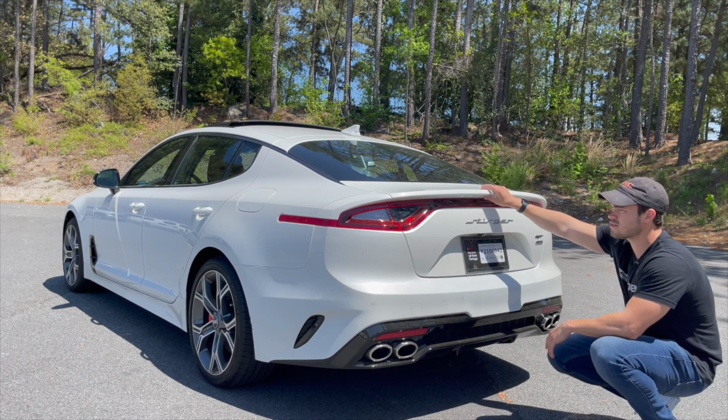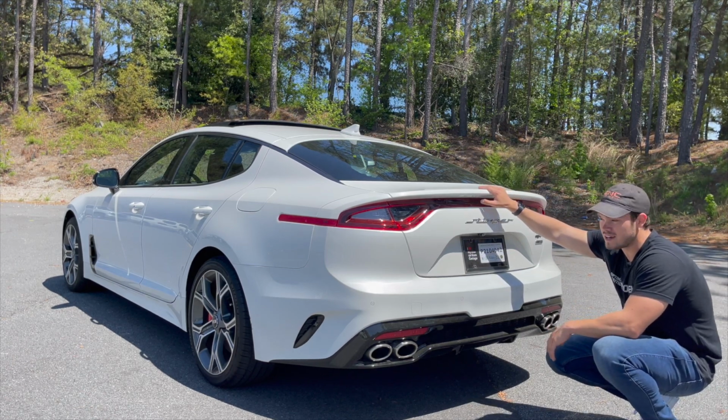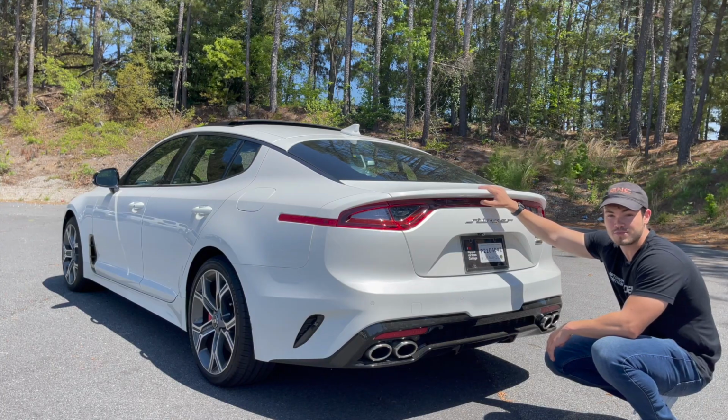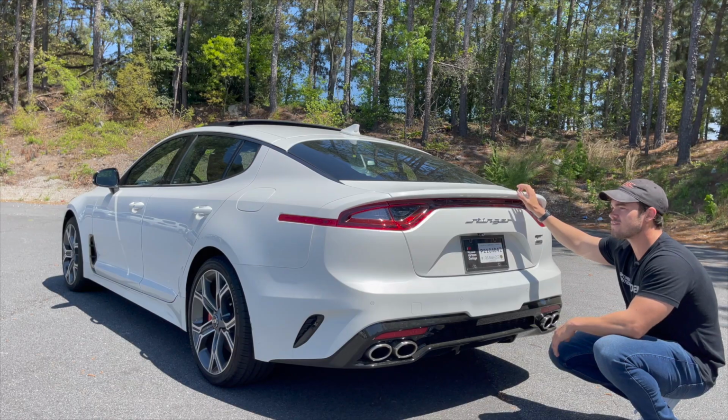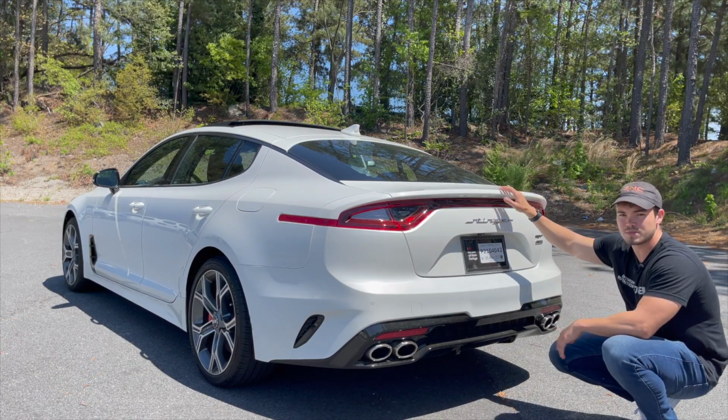You do have this spoiler that kind of rests on top. It looks really nice. Man, this wind is incredible out here. But yeah, you do have this kind of floating spoiler here. A lot of people that have noticed in the aftermarket put a little bit of a duckbill lip on it.